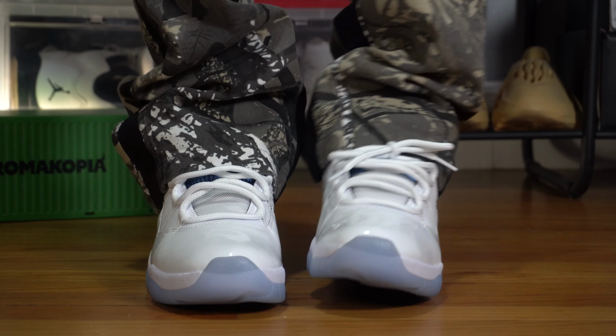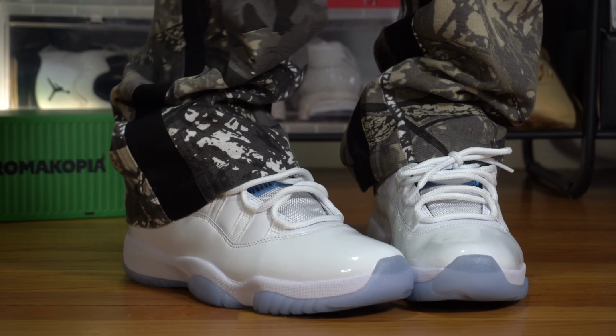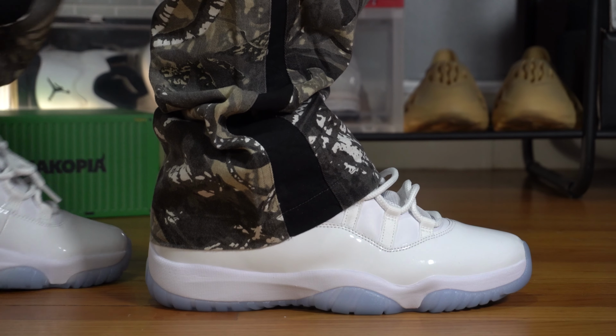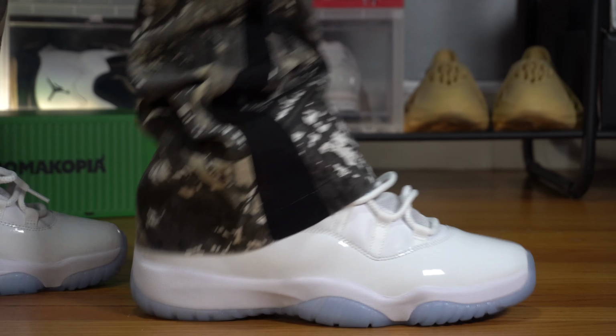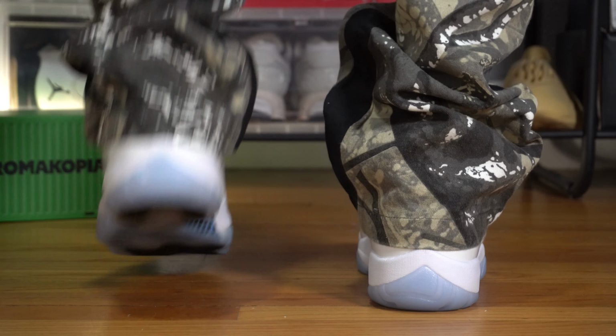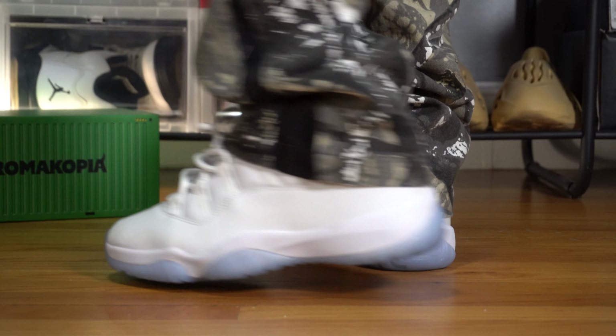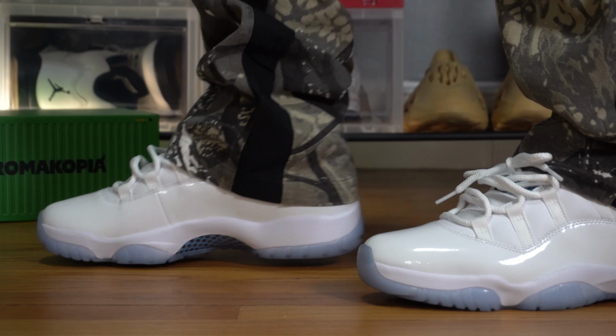Now, going back to sizing, I would definitely say go true to size in Jordan 11s. I have slim to narrow feet, and sometimes I prefer a snug fit so I can wear my shoes loose. So in order to get a nice snug fit, I go down half a size. And that's what I did with these. But of course, if you prefer to have just a bit more room in your sneakers, go true to size. And for anybody with wide feet, go up half a size.